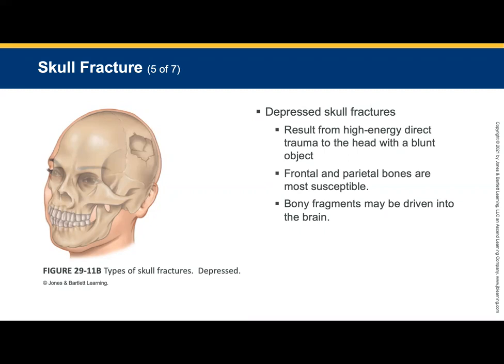Now, patients often present with signs of neurological injuries, such as loss of consciousness. They've passed out. They go unconscious. They have all these underlying issues that are going to create that.